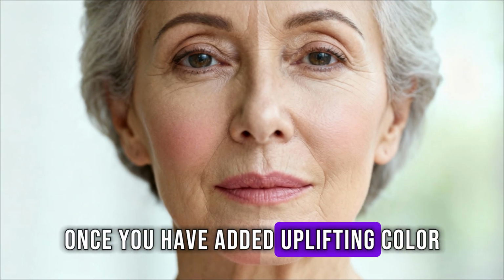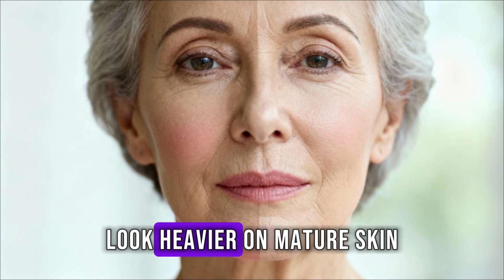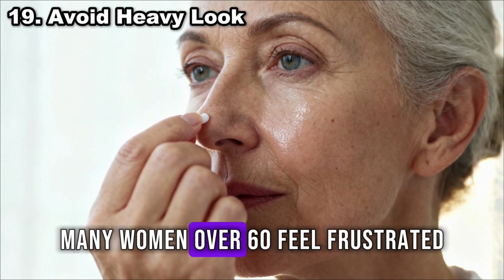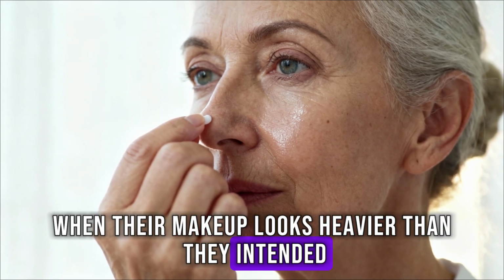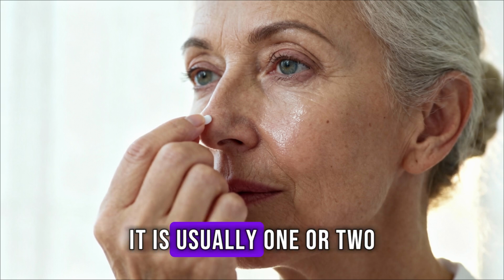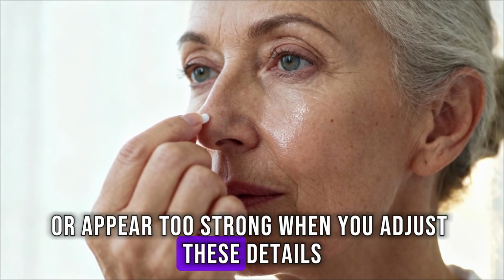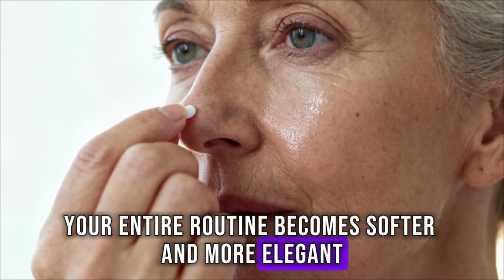Once you have added uplifting color, you can avoid the common mistakes that make makeup look heavier on mature skin. Avoiding small errors keeps everything natural. Many women over 60 feel frustrated when their makeup looks heavier than they intended. The issue is almost never the products. It is usually 1 or 2 small habits that make makeup settle or appear too strong. When you adjust these details, your entire routine becomes softer and more elegant.